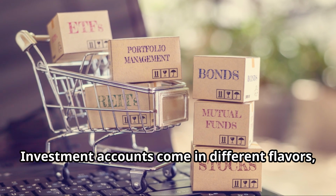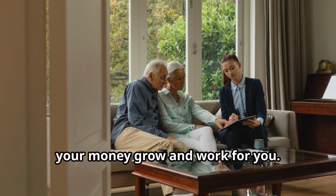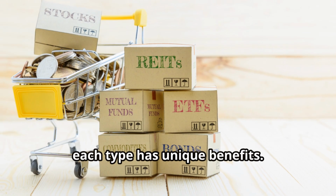Investment accounts come in different flavors, but they all share the same goal: to help your money grow and work for you. Whether it's a retirement account, a brokerage account, or a college savings plan, each type has unique benefits.